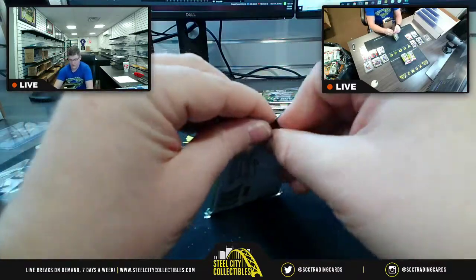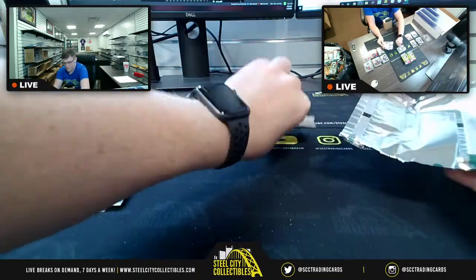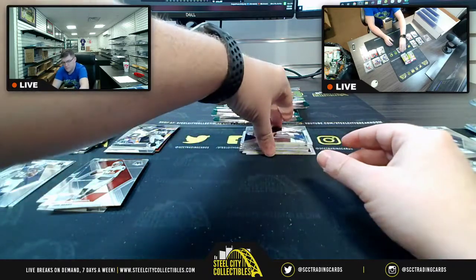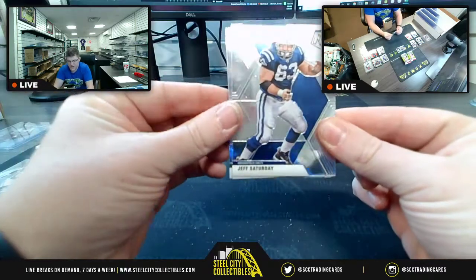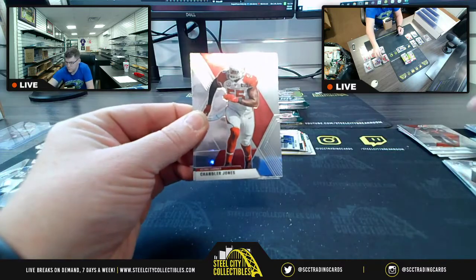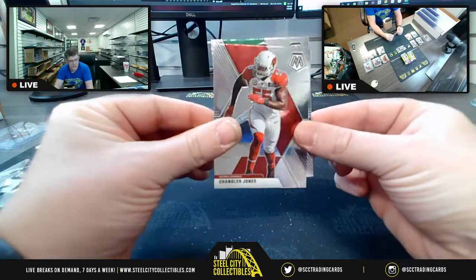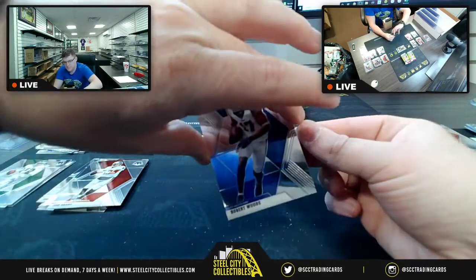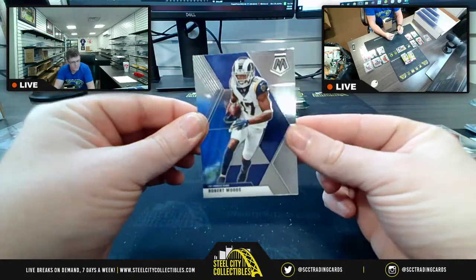All right, well, we're going to get there. They're hiding. Are they hiding here? We'll see. All right. So you got Jeff Saturday. There we go. Odell. Jeff, move on over there. Nope, would you stop? There you go. Chandler Jones. Randall Cunningham. Robert Woods.